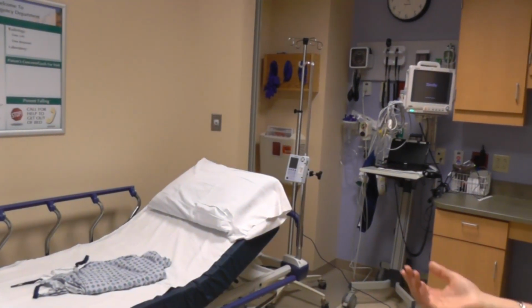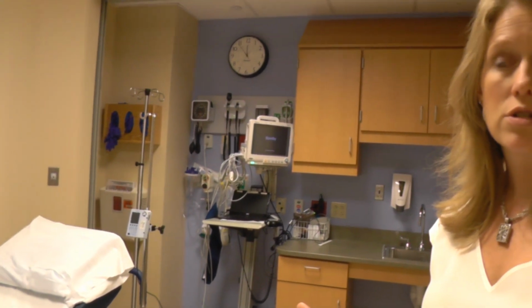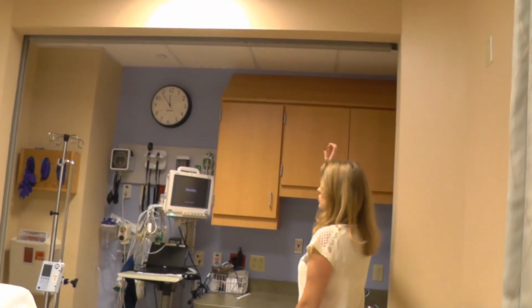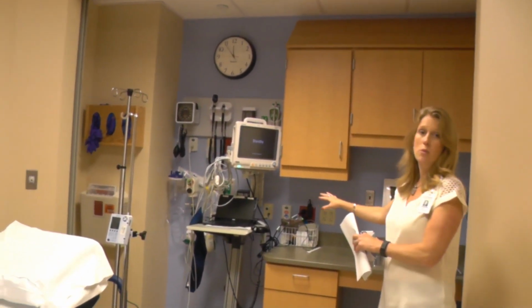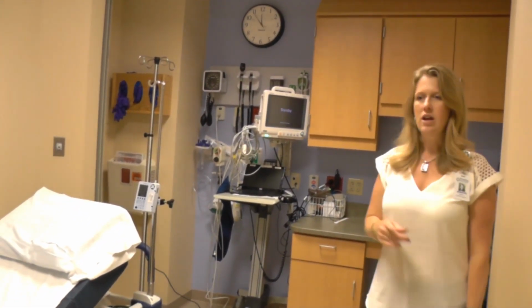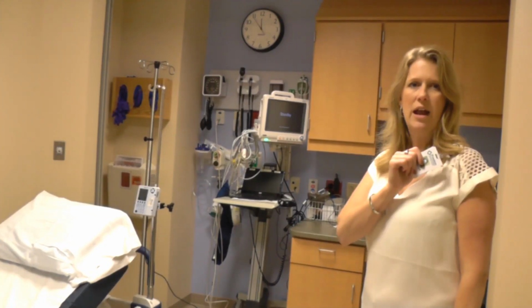This is for behavioral medicine patients, someone who is a threat to themselves or others. So there's a gate that we can use a key, and the gate will lower and keep all the equipment that people could use to harm themselves or others behind the wall. So it's a secured room. It also has the pass-through bar, so you can't get out of this room without a badge.